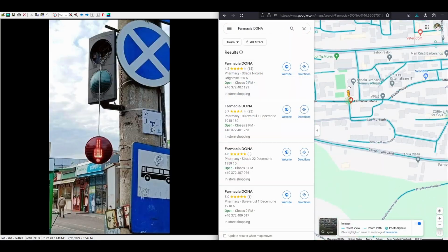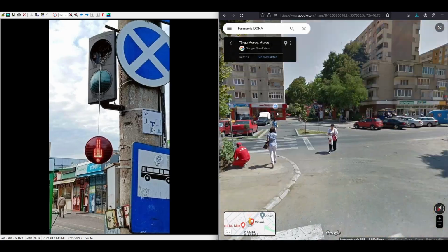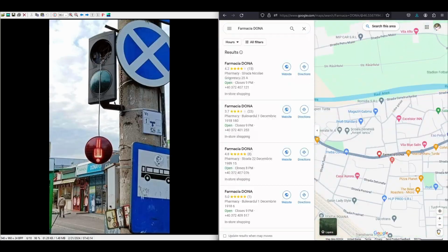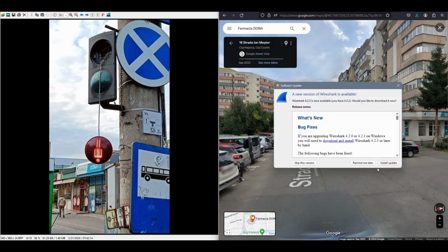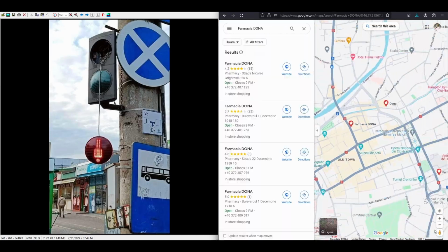There's the marker, the sign down at the bottom. But here I am wasting more time looking for Pharmacia Donna and walking down streets trying to see if I can find a building that seems like it matches. I was sure that this was going to be my path to success, because a localism like that, where you can see two businesses, you can almost never beat that in terms of finding a location.